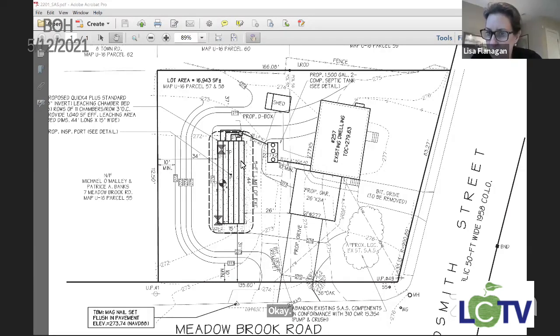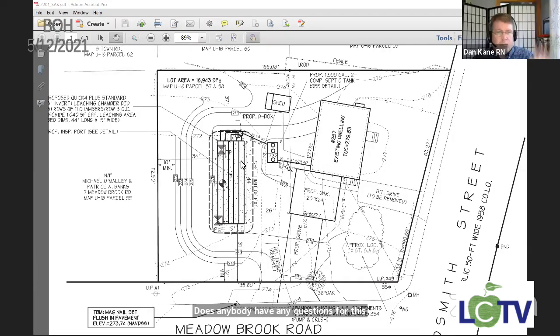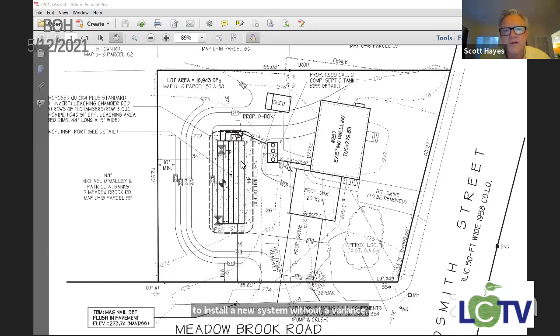Dan? Would it be possible, if you did not add the garage and move the driveway, to install a new system without a variance? Well, it's just really a function of the groundwater conditions on the site. I mean, it was saturated. We had seepage coming in. We attempted to perk test it, but it was just too wet to accomplish it. And the garage wouldn't change that.